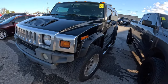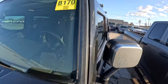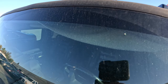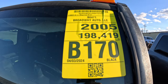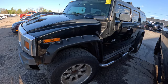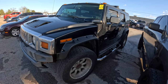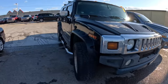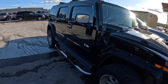They got the good old H2 Hummer here. It's a 2005. It got 198,000 miles on it. I see that the headliner looks like it's about to fall off. So we're gonna see how well kept up this car has been. Normally these cars be taken good care of, and they're so expensive still. I always liked these Hummers. They've always been boss player to me, you know what I mean?